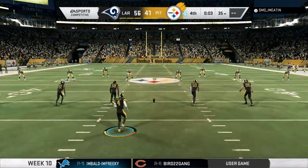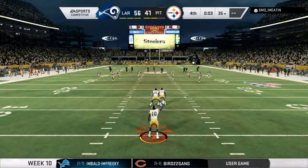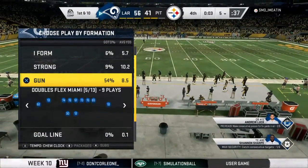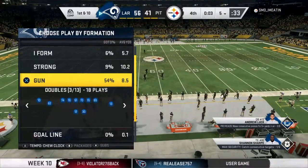Now he's back out there to boom this one away, maybe with some frustration after the PAT miss. And a fair catch taken here at the 5-yard line. Interesting. The Rams take over 1st and 10 at their own 5-yard line.